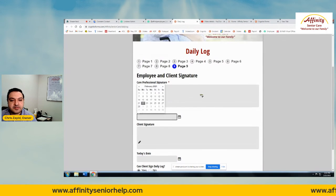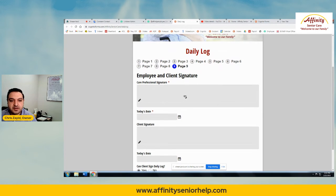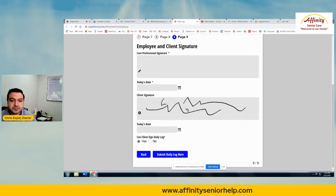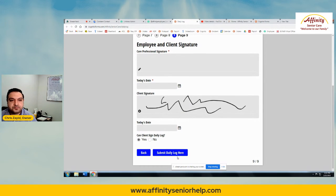At the end, you're going to sign your name. It doesn't have to be perfect, but sign your name. If you mess up, hit the X button and it'll reset. Then enter today's date, and then the client has to sign. You can do this from your mobile phone. Again, it doesn't have to be perfect, but we like a signature, especially if it's going to insurance companies. It's mandatory. Then today's date, and if the client cannot sign, you have to authorize that they did not sign. And then you hit submit.